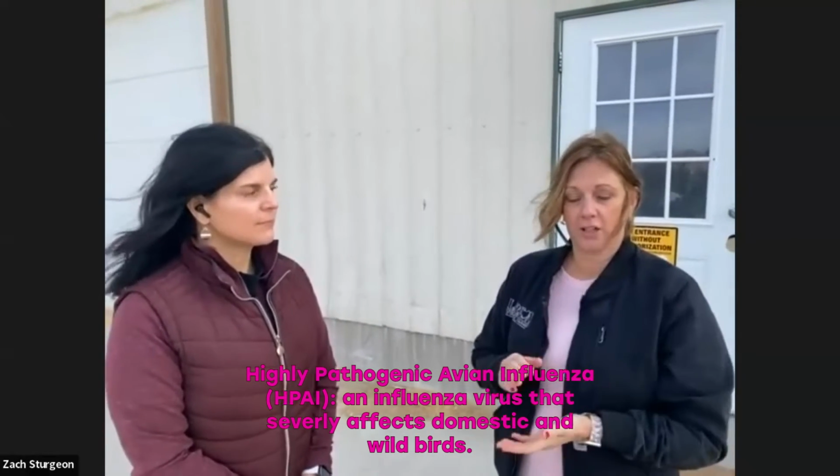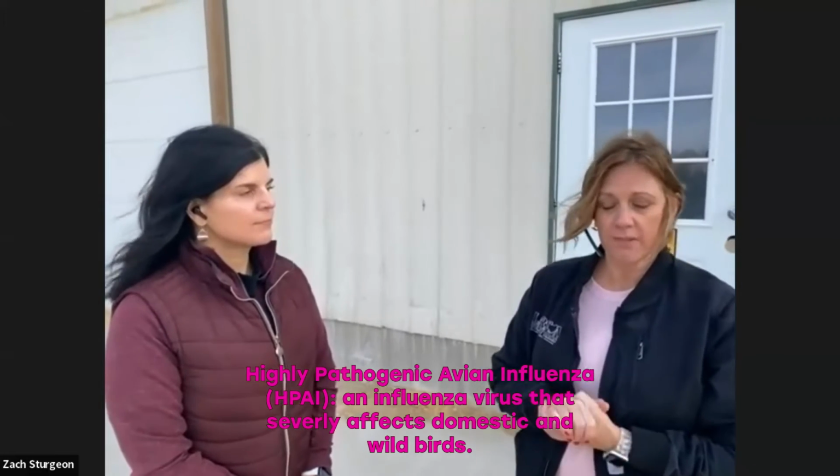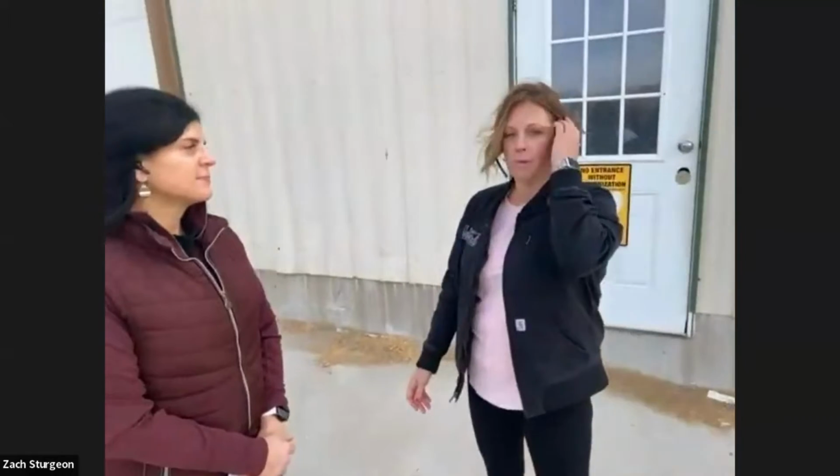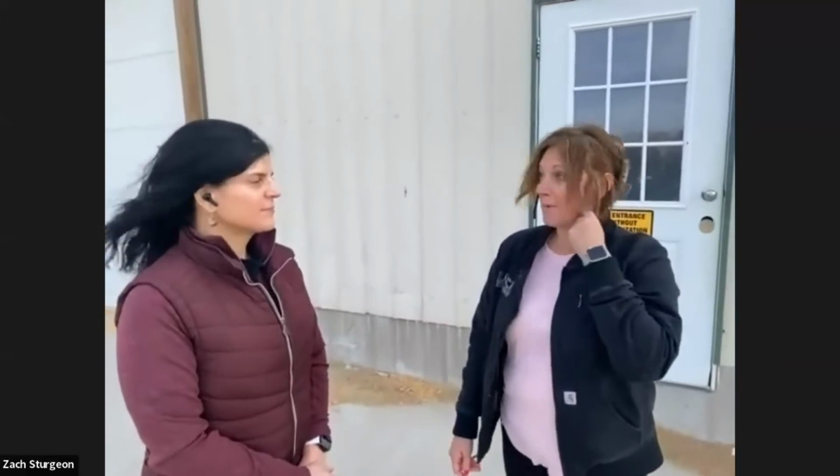So we take biosecurity very seriously. Everything that's outside needs to stay outside. Everything inside needs to stay inside. So we should make sure that we have clean clothes on. You'll see me switch my boots because even though I might not see anything on the bottom, I could be tracking something into the barn, and we want to avoid that just to keep our turkeys healthy and happy.